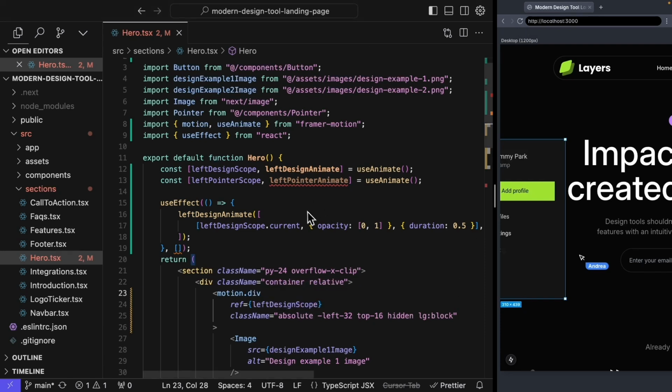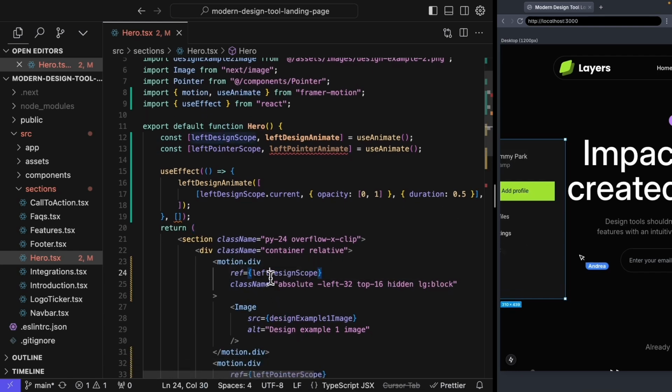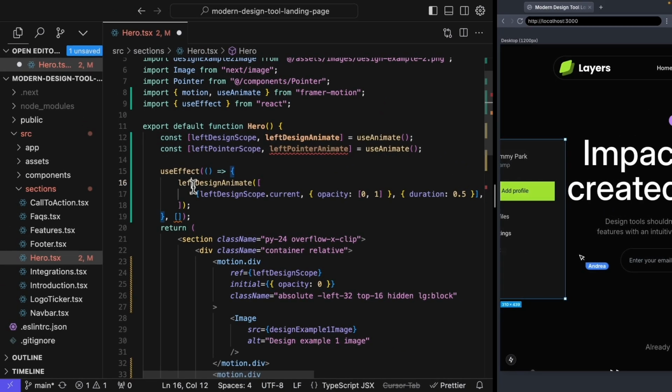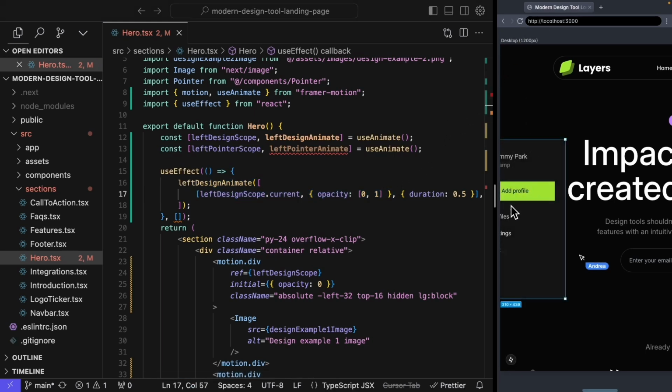However, the opacity goes from 1 to 0 to 1 because essentially we don't have any kind of initial value on this motion div. So I'm going to say initial is going to be opacity 0, and that ensures that it's opacity 0 until this animation fires. So I'm going to go ahead and save that again, refresh my page, and see if we now have 0 until it fires. And that is true. Now we have the initial value of opacity 0, and then when this animation fires, it goes from 0 to 1 over the first half a second.